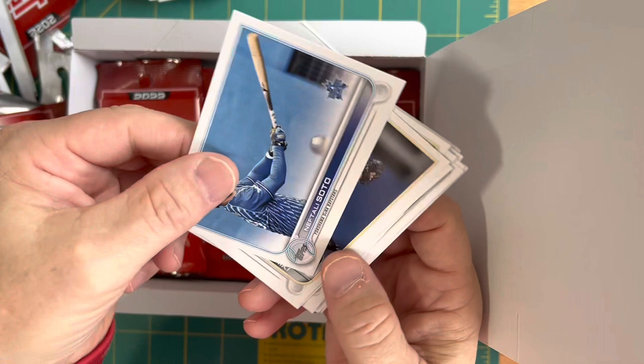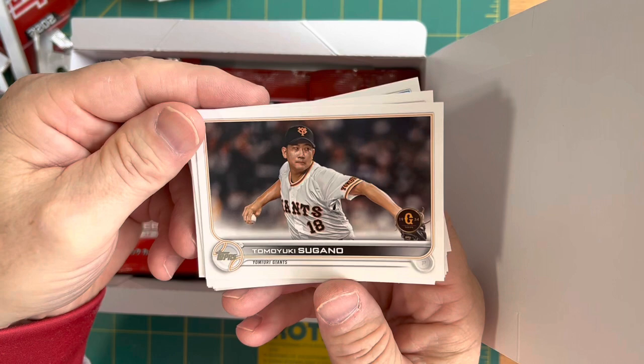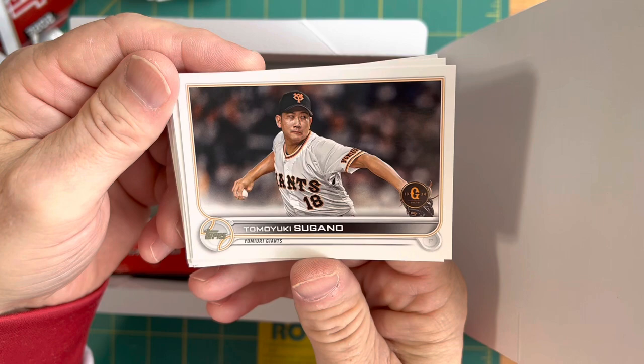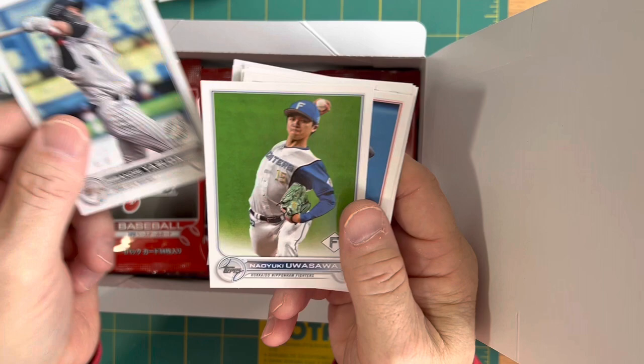Neftali Soto. He's had kind of a strange career. Up and down with power numbers. Doesn't walk a lot. Can hit the ball a far way. Tomoyuki Sugano, showed you his card before, I think. Another top 20 pitcher all time, probably. Okay. And I think that's it. Yep. Okay. Next pack.